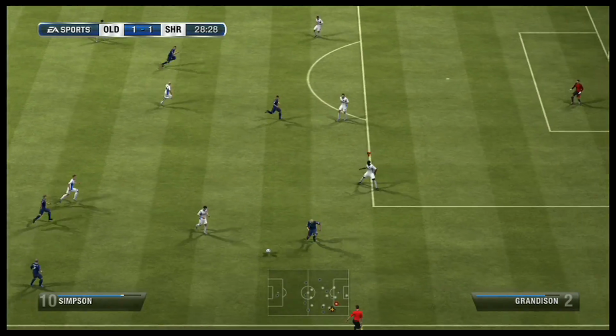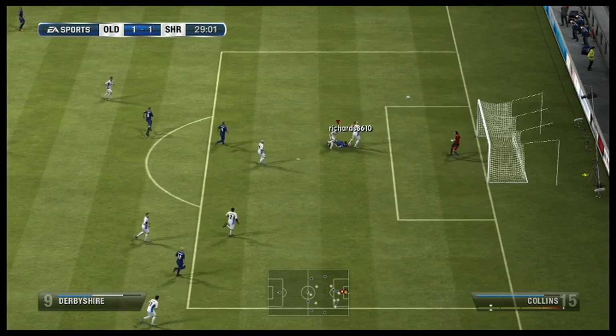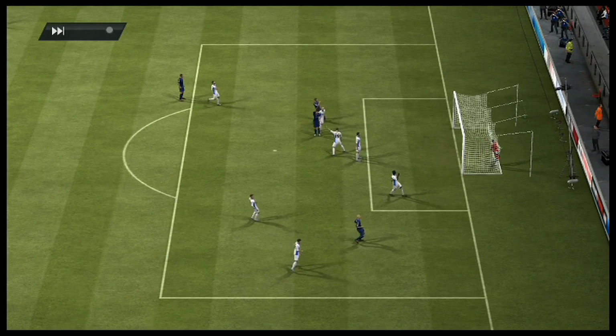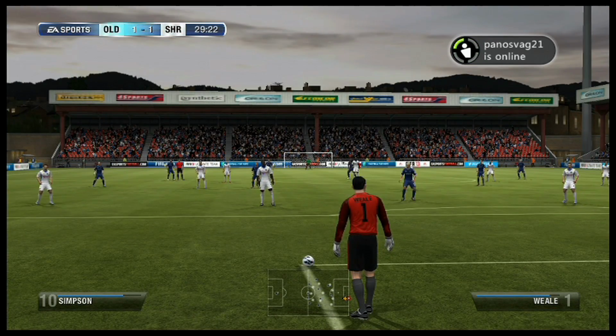Joe Jacobson. Anticipation leading to the interception there. That's good interplay. He's going to cross it. Oh, that's a shame. Out of play now. It's nicked off the player and it's out of play. And that will be a goal kick.